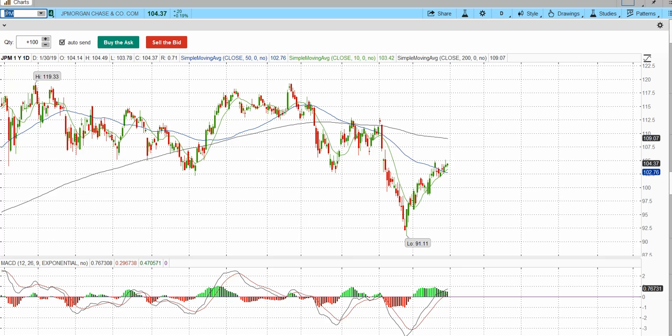All right, let's flip to the banks. JP Morgan still looks like this is a V bottom or possibly an inverse head and shoulders heading to check 108, 109.